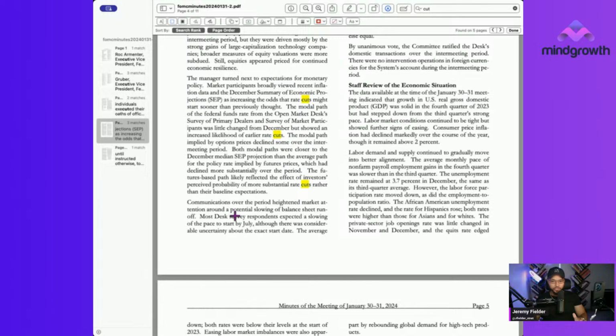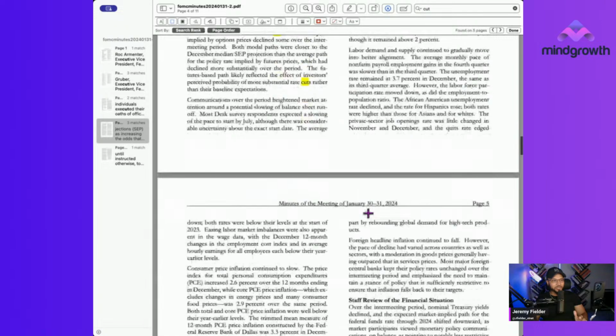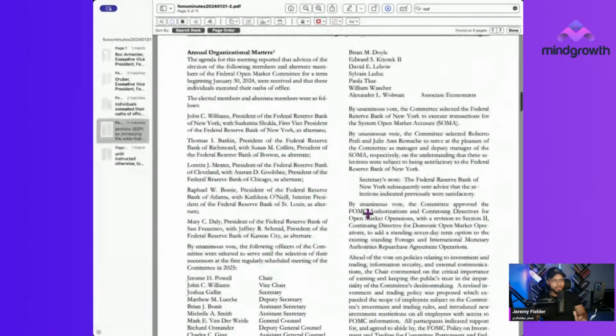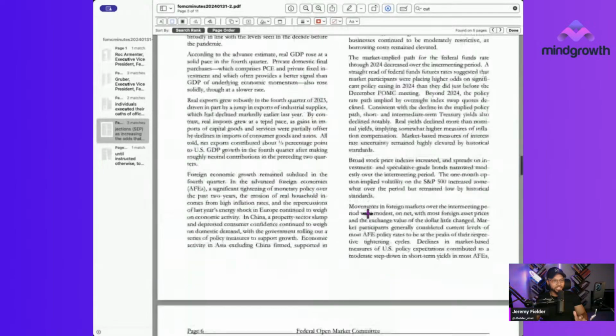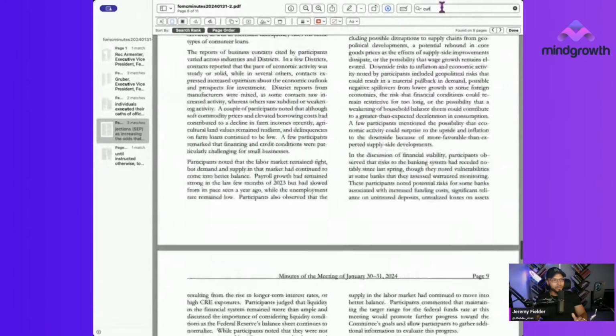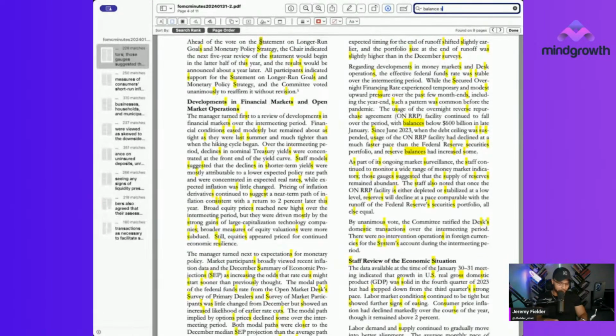You said those futures are wrong. Oh, okay. I see what you're saying. I mean, the prices might just be different. I don't know exactly what you're pointing at, but the prices are just different. Maybe it's just like a different exchange. How about balance sheet? What was that?